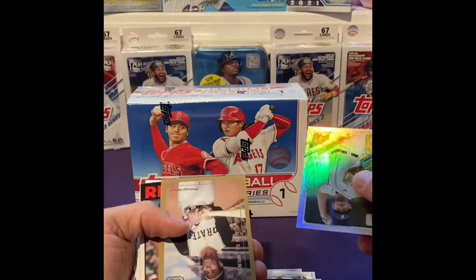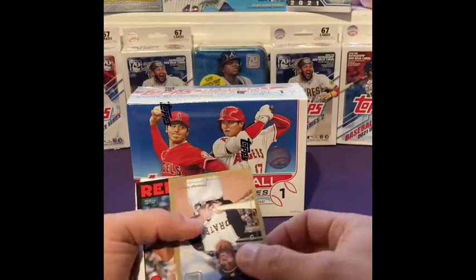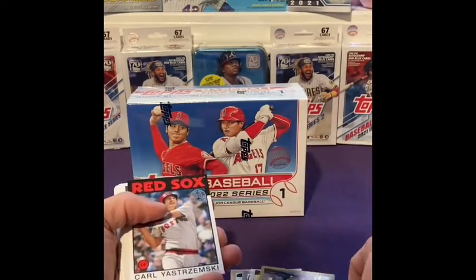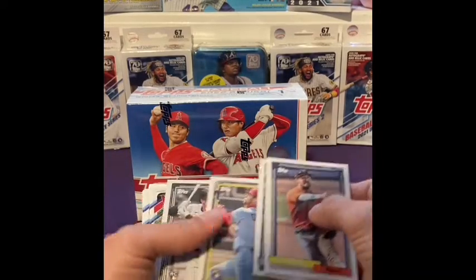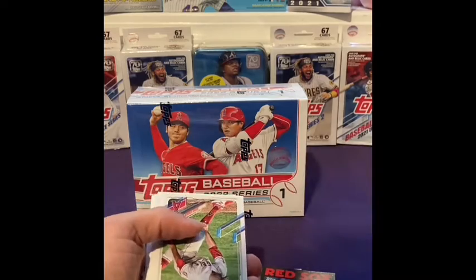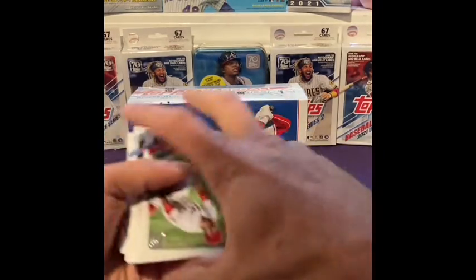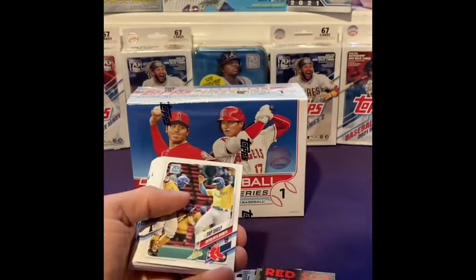What do we got here? We got a Tyler Alexander, a Roberto Clemente with the gold border, Yastrzemski. So that box was kind of a dud. Andrew Vaughn on the throwback. We had no Kelenic in four boxes so far, which is crazy.